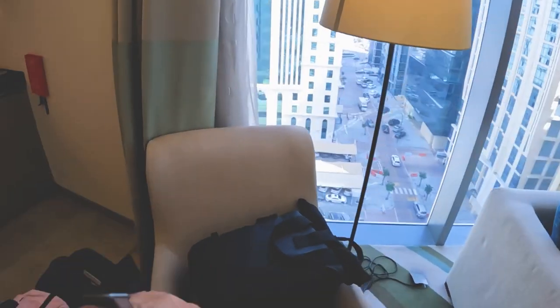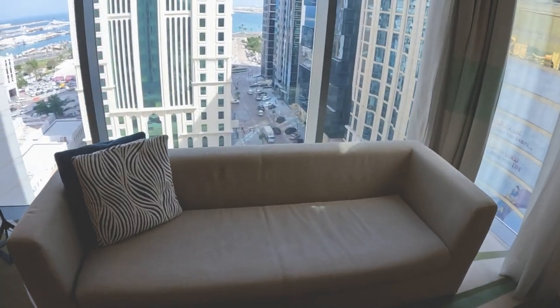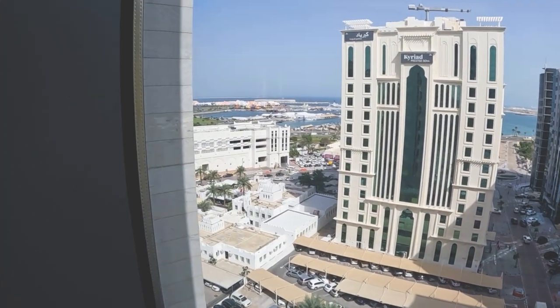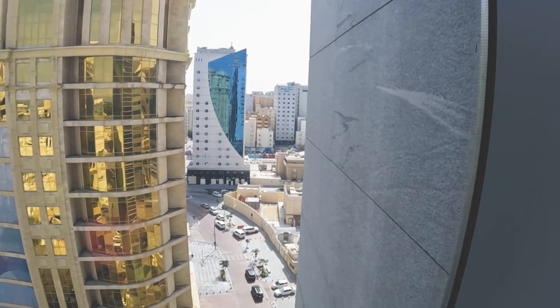This seat right here has been my favorite seat. It's very comfortable. This is where one of the kids has been sleeping. So we put one of the kids here, a baby crib and rollover bed. But the cool thing with this room is the view. So you get a partial bay view. And it has two sides. So this looks towards the city. And of course, the other one towards water.